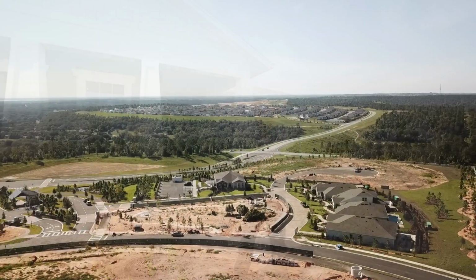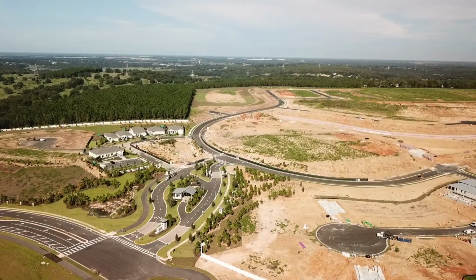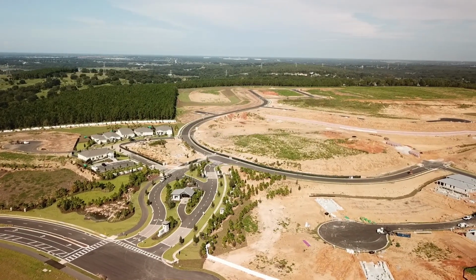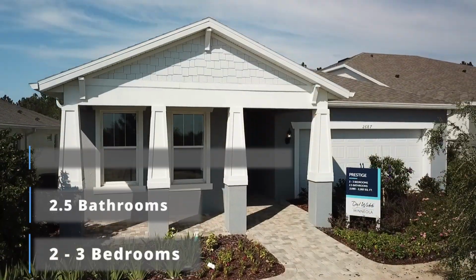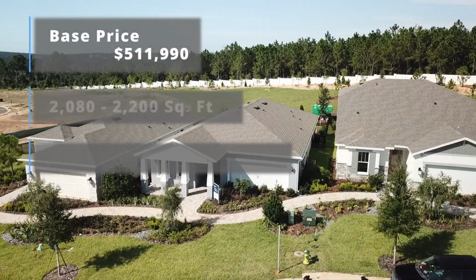And guys, today I am in Minneola. Now I can't tell you, there's so much growth that's coming to Minneola. I'm in a 55 plus community showcasing a beautiful 2 bedrooms, 2.5 bathroom, 2,080 square foot home that could be built as a 3 bedrooms, 2.5 bathroom.